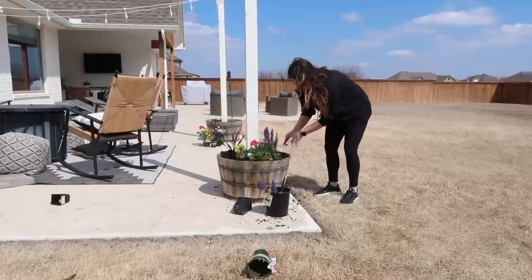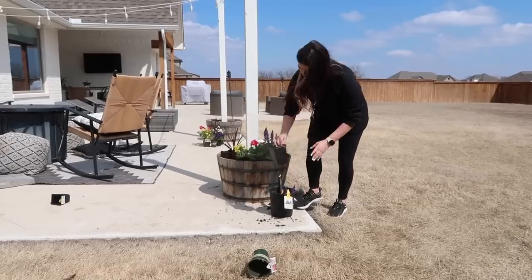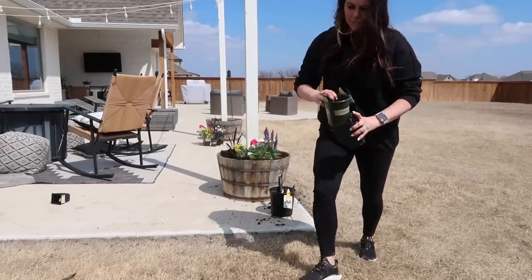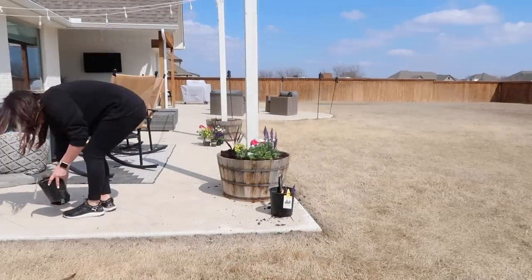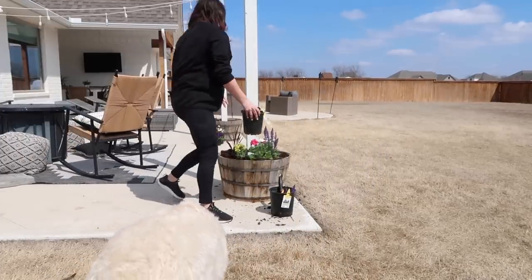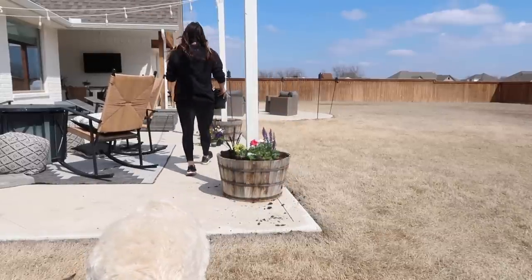But I'm trying to decide what color string lights to do. So in our last house we did black and I loved it. But in this house I wanted to change it up and we did white. You can kind of see it right there. There's white lights with white posts. So I'm trying to decide, should I do black or white in the next house? If you have a vote, definitely comment down below because I'm really undecided.